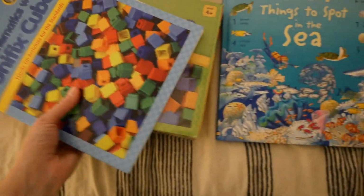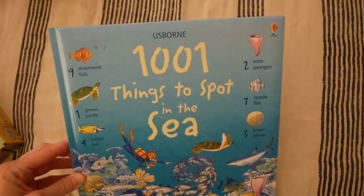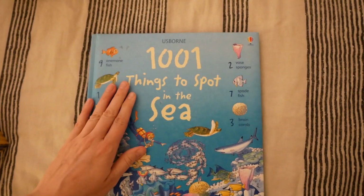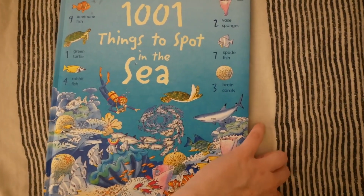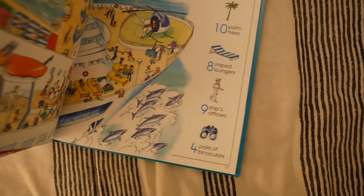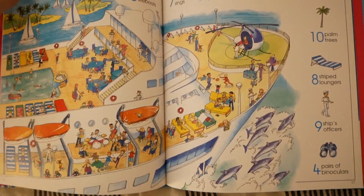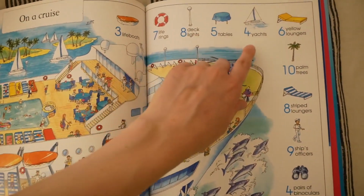I got those 2 things, and then I thought this was really cute. This is a Usborne book. I got this book, 1001 Things to Spot in the Sea. And I thought this would be really fun to just put back and save for our trip to the beach this summer. So, of course, it's got all the little pages, and then it's got, can you find each of these things?